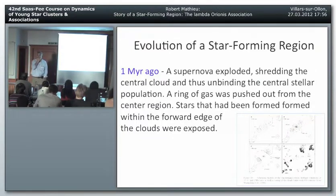Can you say what is the distance from the galactic center? From the galactic center? Well, it's Orion. It's about 400 parsecs from us. So 8.5 kiloparsecs? Yeah.